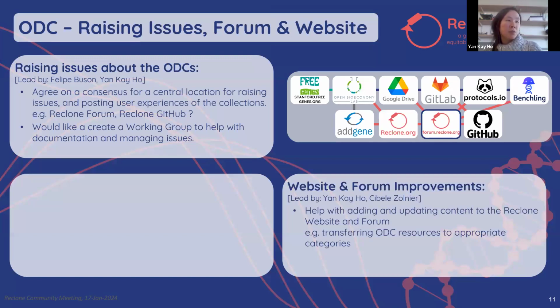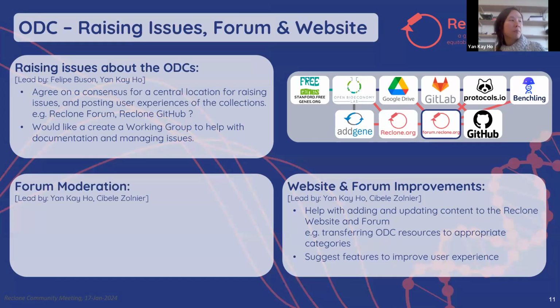The next is to develop the Reclone website and the forum. So we've been trying to do little changes across the year, but it's always great to hear back from the community members what they want to see on the website, what they want to nucleate around in terms of the forum discussions. So equally, we would welcome more contributors to help suggest features and help with developing this.